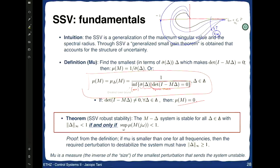And what happens is that the condition is very similar to what happened before. Before, we said that an M delta structure is robustly stable if and only if the infinity norm of M was less than 1. If you remember, what's the infinity norm of something? It's, again, the sup over omega of the maximum singular value of M. And we said this had to be smaller than 1. This was the previous theorem. And here, I hope I do not have to convince you too much that the same thing applies, but instead of considering the singular value, you consider the structured singular value. So this is the small gain theorem, just reformulated with this new measure of the structured singular value. And so the proof comes directly from the definition.